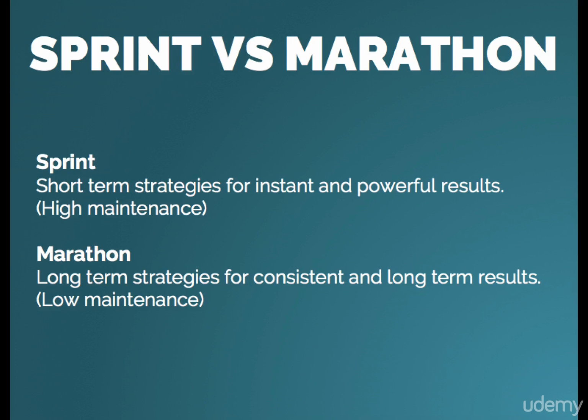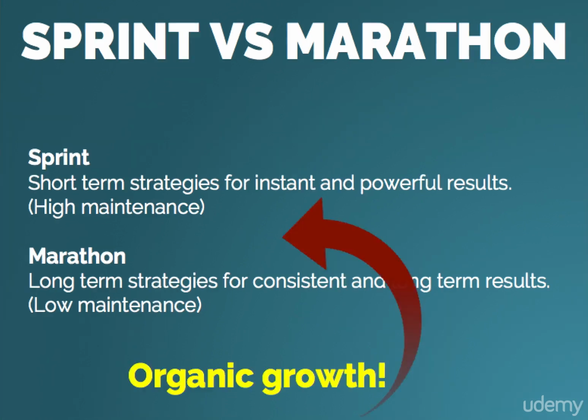long term consistency. And the thing that you'll come to realize is that organic growth appears in between these two tactics. So the entire time that you're on Instagram, you're going to be getting a lot of organic growth just for being there and existing and being involved in the community. This growth is accelerated the more marathon and sprint strategies that you take part in.